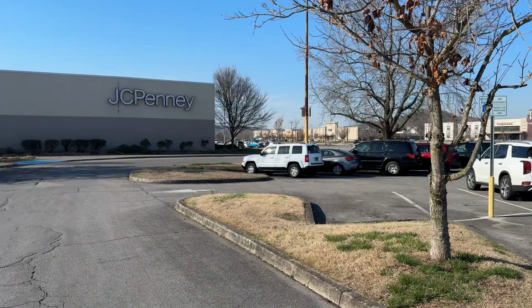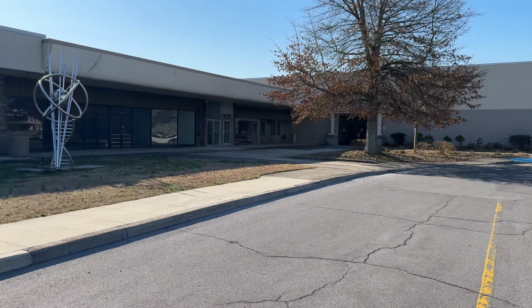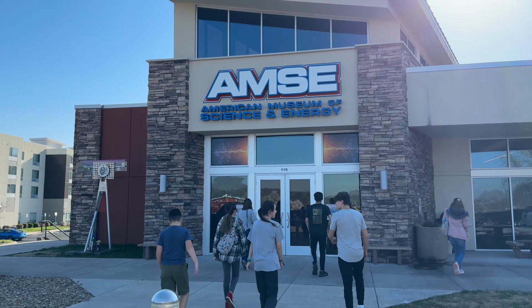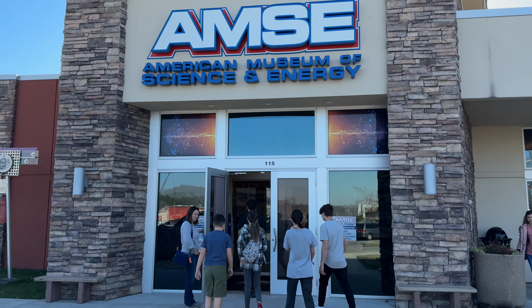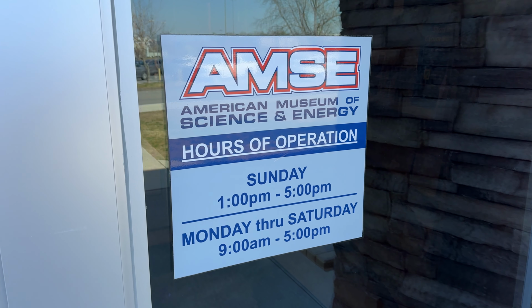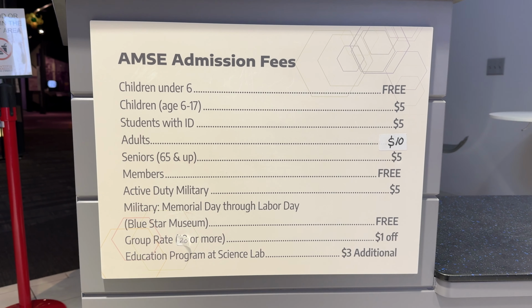So as we pulled up, we were very surprised to find this as part of a shopping area right next to a JCPenney. So let's head inside and check out the American Museum of Science and Energy. Here's a look at the hours of operation for this museum. As we head inside, I just want to give you a look at the admission fees to this museum.